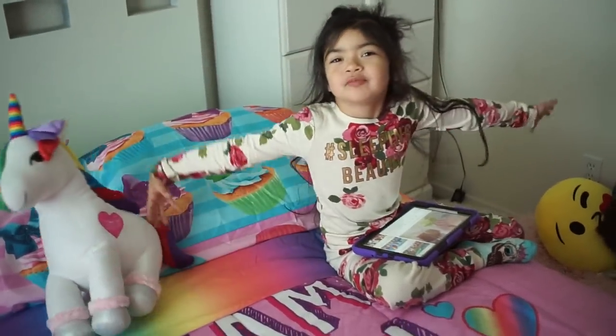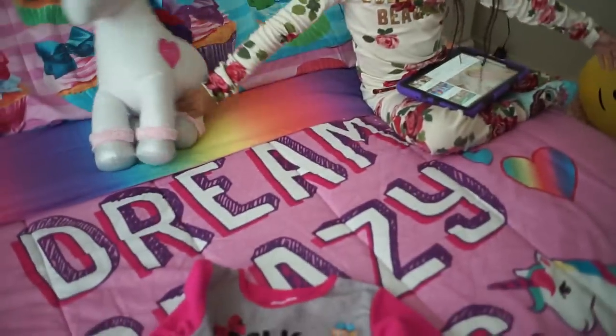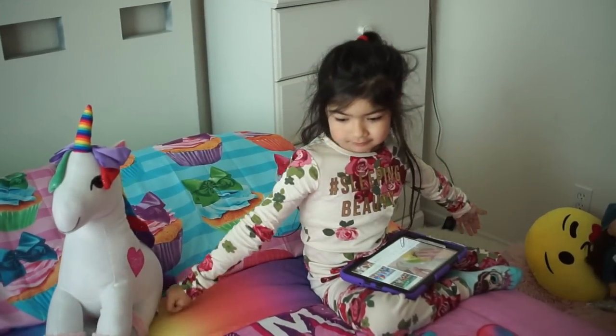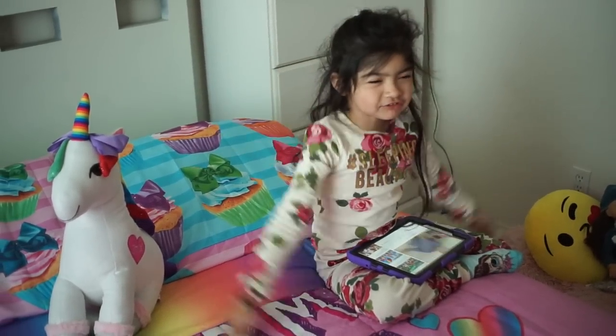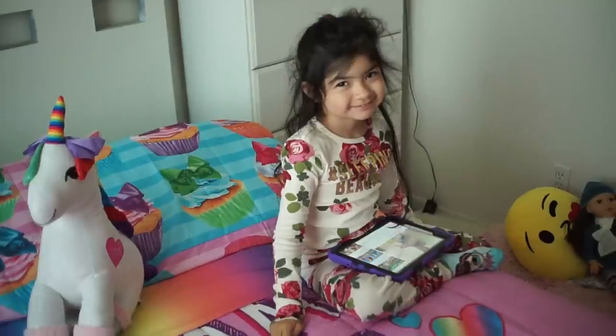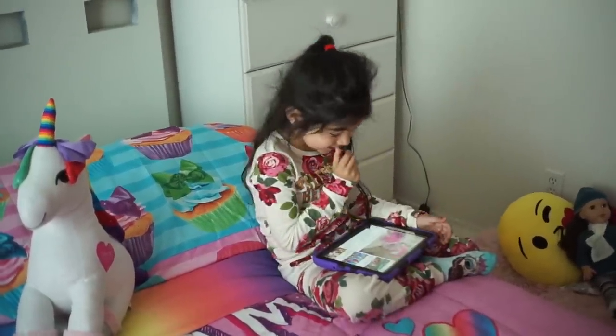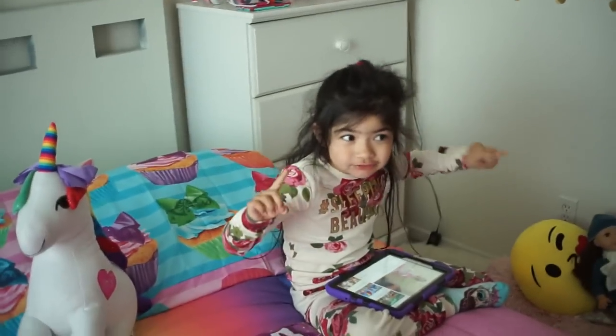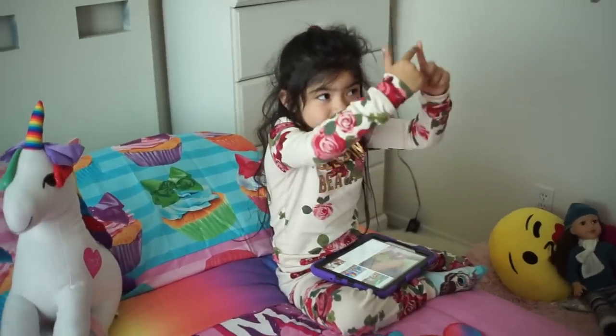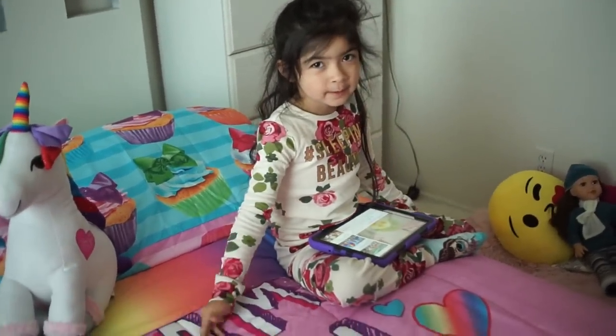I got a JoJo bed. That's her dream. She was really wanting a JoJo room. And I wanted a bunk bed like JoJo Siwa. You don't need a bunk bed. There's only one of you. Thank you guys. Well, that's JoJo, not you. That's JoJo. And she has Bobo.